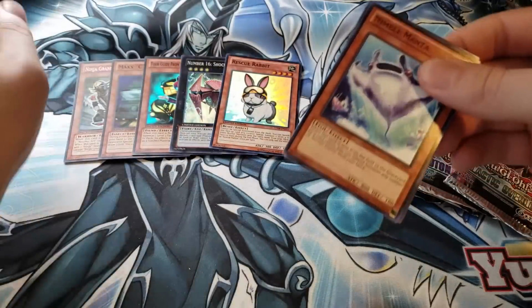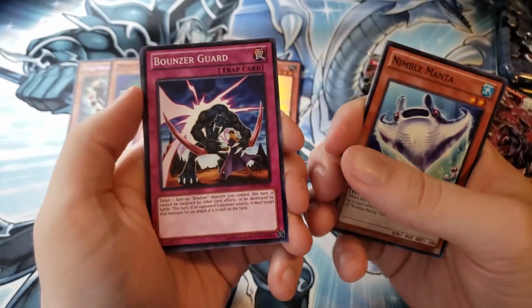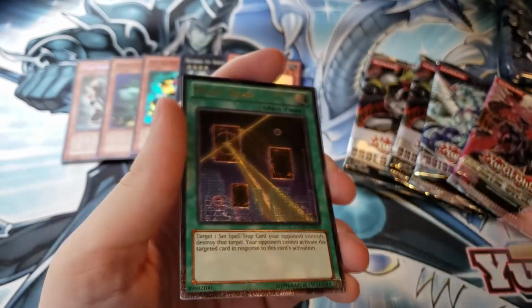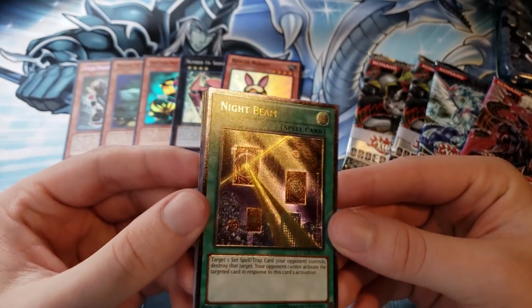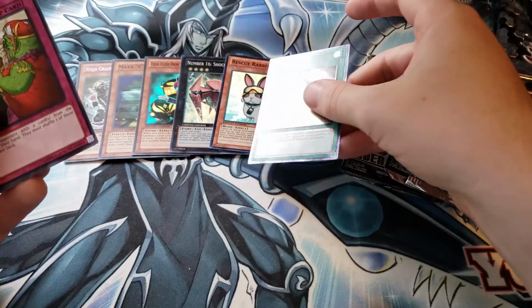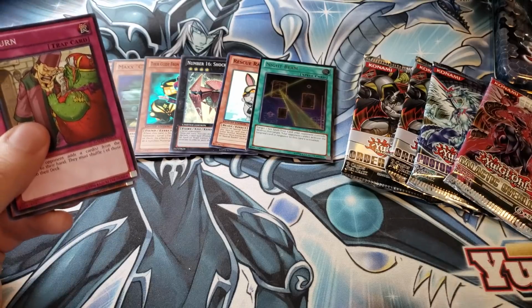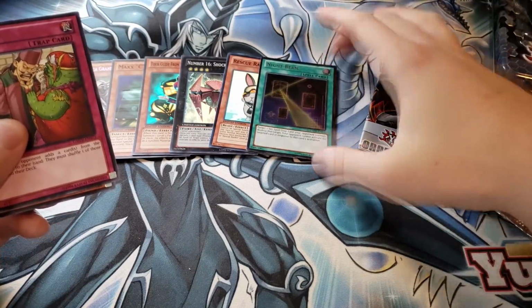First up, we have Galactic Overlord, Nimble Manta, Hermetic Seal, the Sun Dragon Overlord, Falling Current, Bouncer Guard, and Light Ray Gearfried. Oh, whoa, that's an ultimate rare! I thought that was... oh my gosh. So we have an ultimate rare, Night Beam, a really cool looking card, sort of Trickstar Light Stage version 1. This card has actually seen play in a variety of formats, believe it or not. Yes, your opponent can just chain a different trap card and then chain the trap card you targeted. However, in that case, this card is like a 1-card Twin Twisters, forcing your opponent to use 2 of their cards. That's actually really cool.